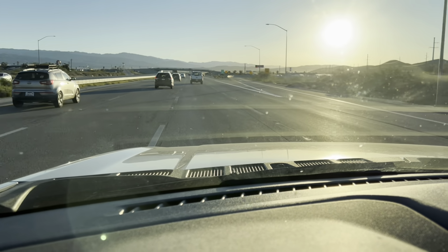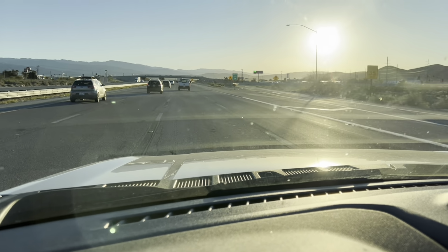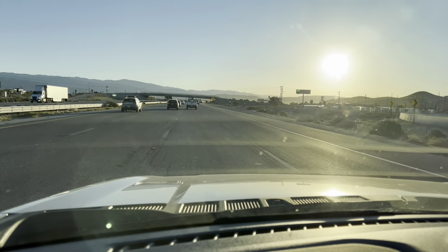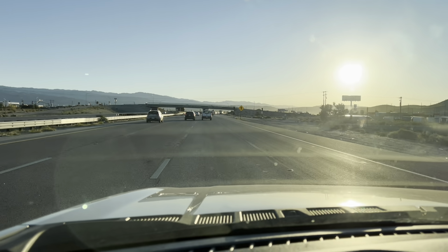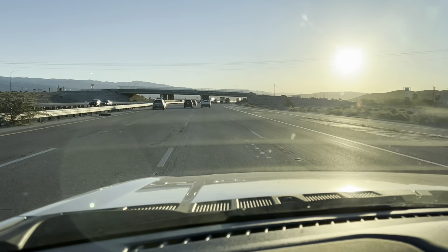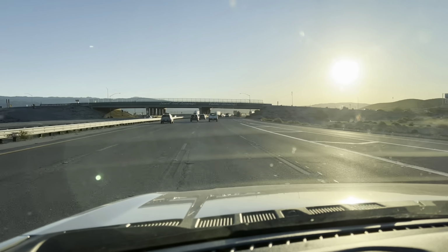All right, a little update. Unfortunately, this is just a fact of life when you're driving east. We're driving right into the sun, if you can see that. It's a bummer, but it's not unexpected, obviously. I do this drive all the time, and that's how it goes.